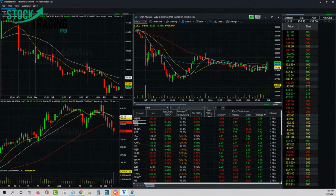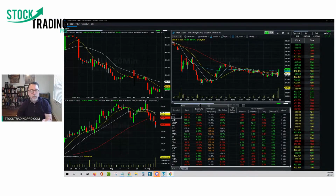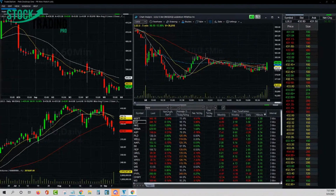Okay, so what we have on the screen right now is actually the main screen that I trade off of. I have multiple monitors, but this is the screen where I actually place my trades. Now, what's on the charts is not as significant. What we're going to talk about is what's here. And I'm going to zoom this out a little bit so that it's obvious.